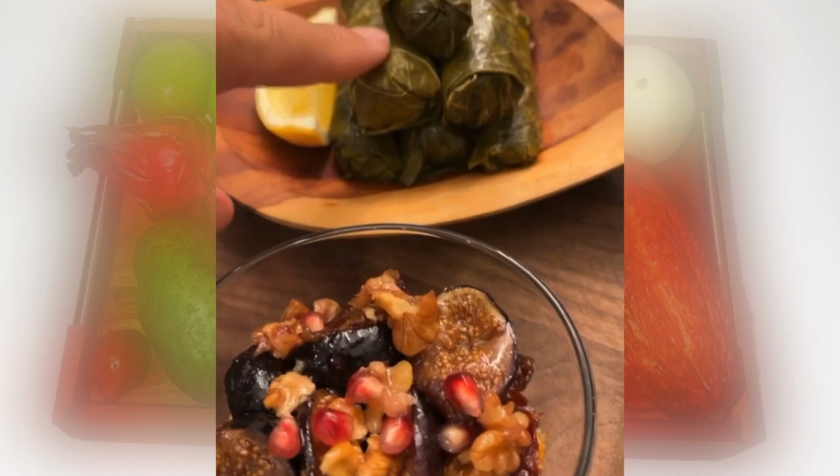This is my favorite. Oh, what's this? These are just figs that are baked with honey, a little bit of nutmeg, walnuts, pomegranate, pickled turnips, olives. And a little watercress salad. Melissa, you're going hard. Let me get a good view of this.